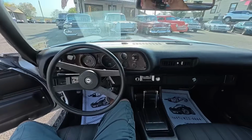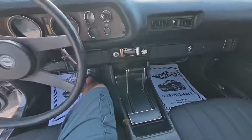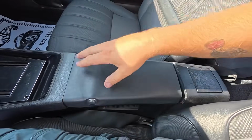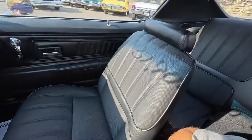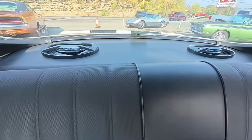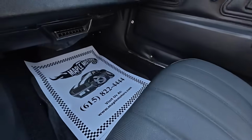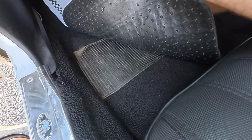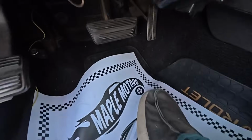Checking out the interior. Place your bets. So you think the horn works on this one? Nice little shifter there. Clean glove box. Nice seats. Like I said, they were replaced. Package tray, headliner's tight. Carpet's in good shape too. People like to see the pedals.